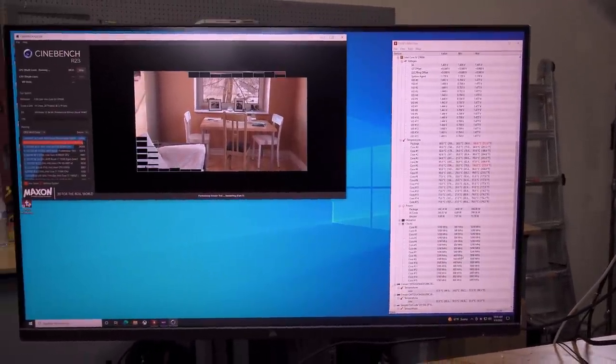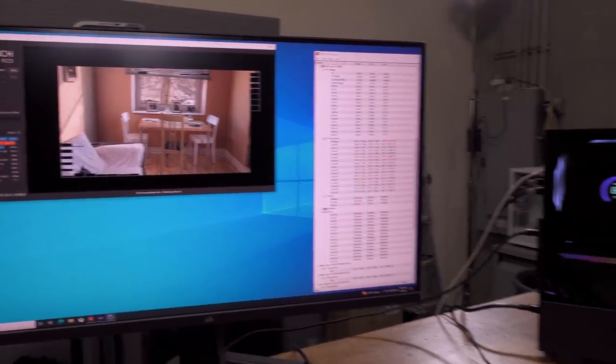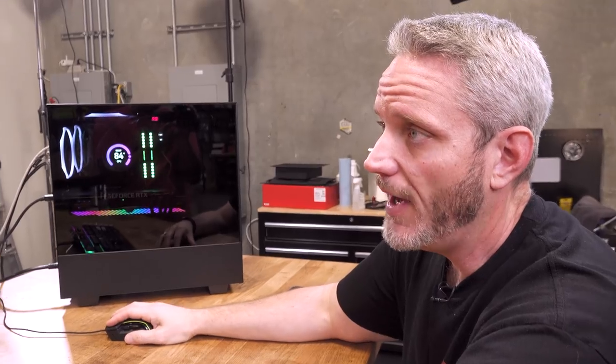Now, yes, if I were doing a video about making this more efficient, I would show you guys the benefit of undervolting, because I don't believe we need this much voltage, but that's not what we're doing here. I'm trying to ramp up the cooling to meet the needs of this crazy amount of voltage at 1.45 volts. So you know what we need to do now? We need to bring out the AC.